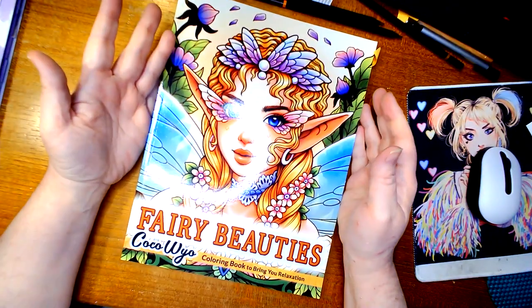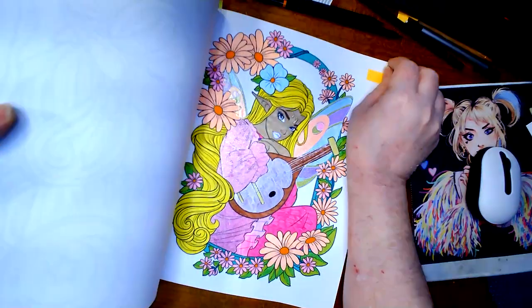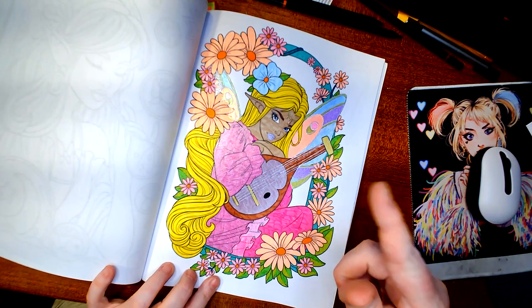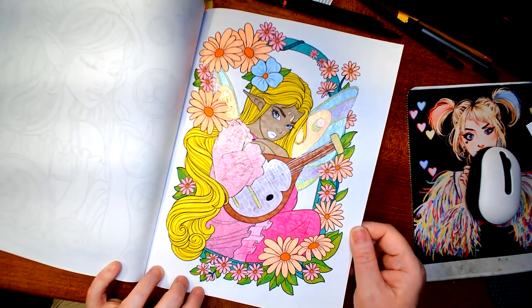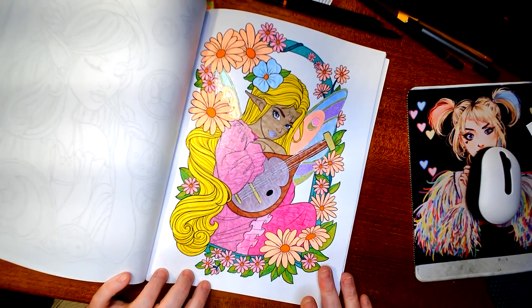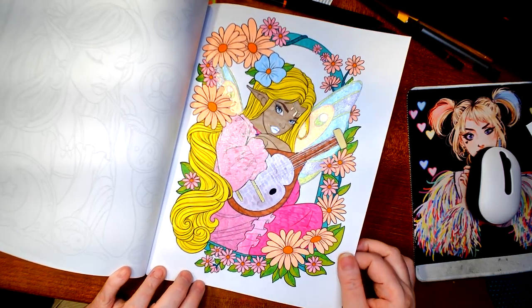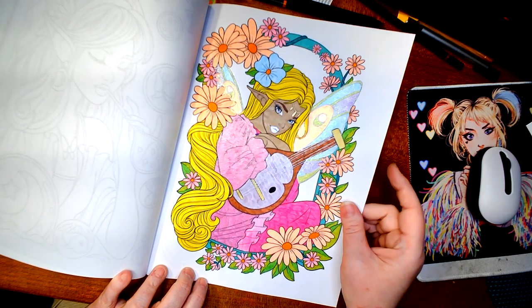Next book is Fairy Beauties by Coco Wayo. And now, this is my very favorite page. First favorite, I showed you the other one, which was like Louise from Bob's Burgers. But this is my all-time favorite one that I've done so far for the completed pages. This is all gel pen except for her skin, and I'm wanting to say her skin was Crayola Colors Around the World markers.